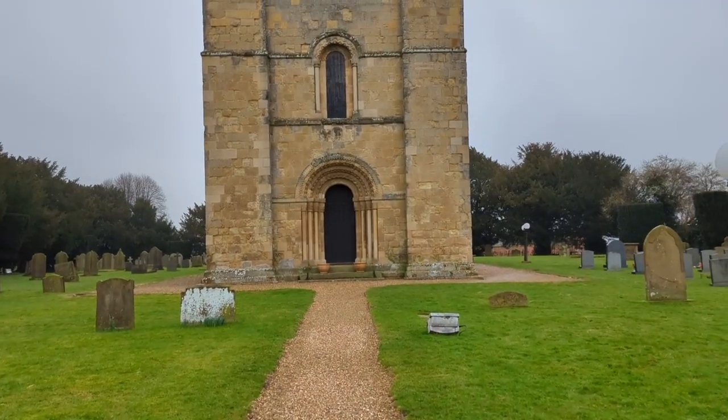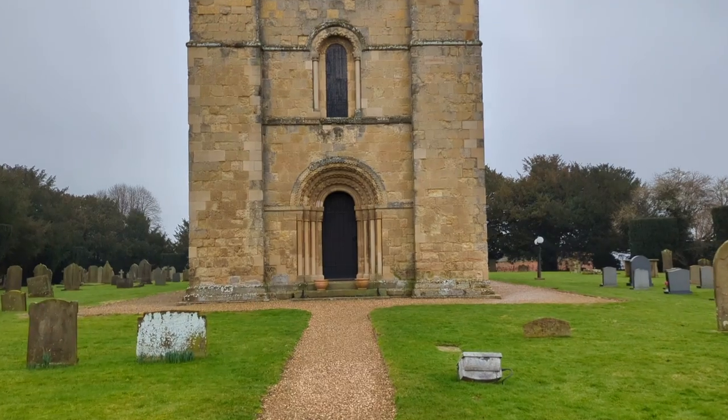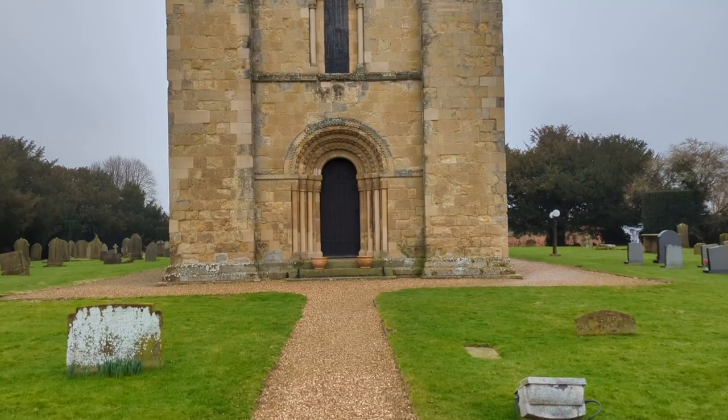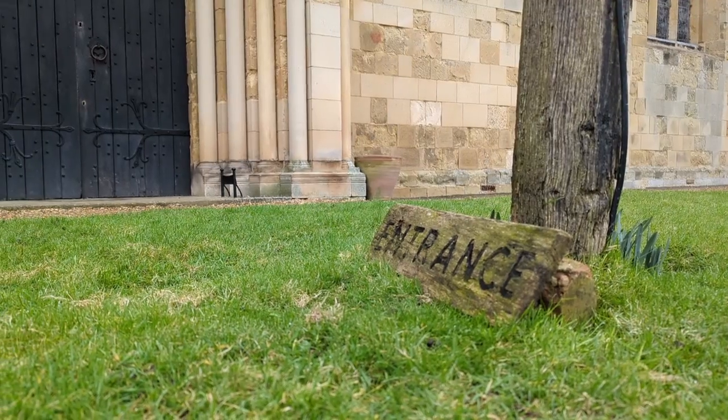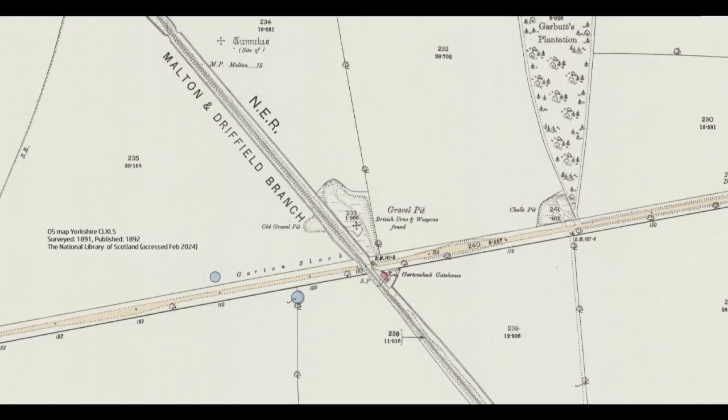From the west, only the elevation of the west tower is visible, for there are no aisles. Everything else, and so much else there is, remains hidden. Beyond the boundary wall, a patchwork of fields is separated by green lanes.